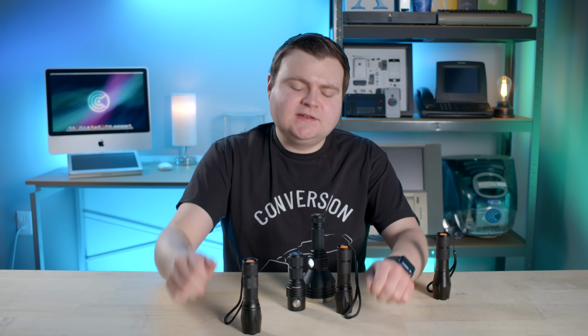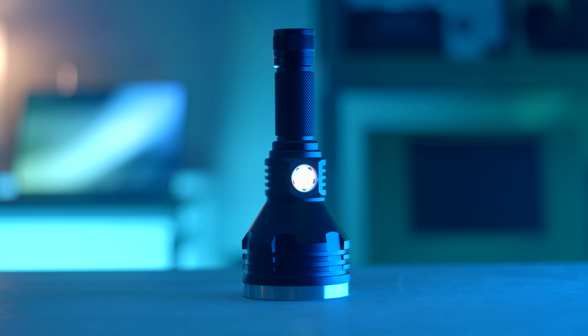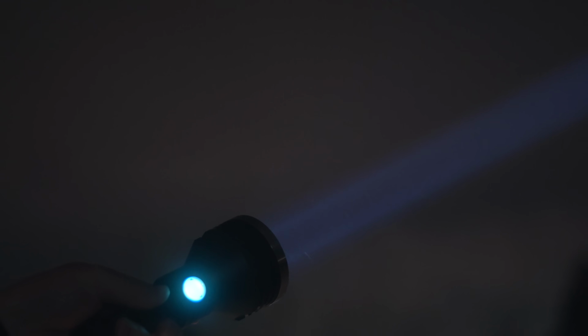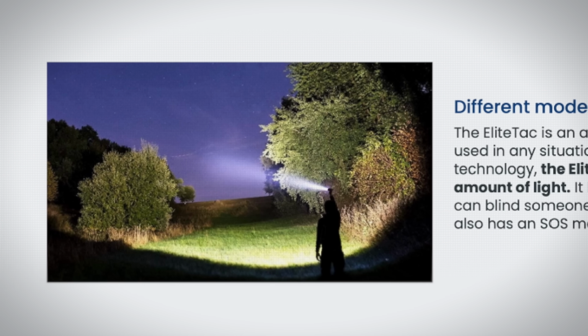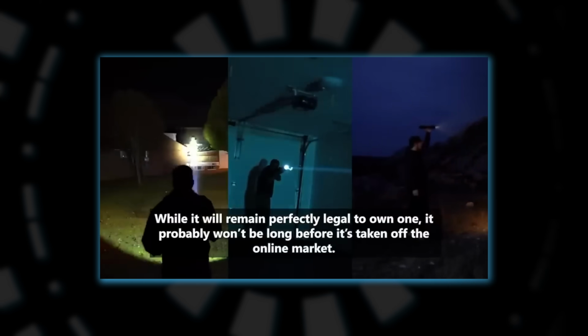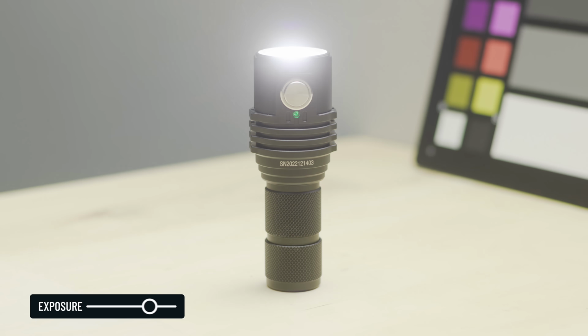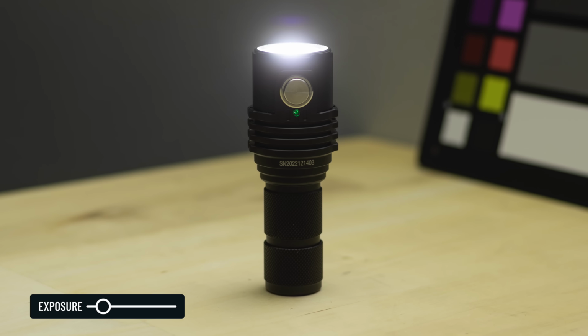So, numerical comparisons aside, let's take these out and look at them in a real-world setting. And this time, I'll add in a Noctagon K1 thrower. The reason I want to add a thrower into the equation is because the way their beams are designed makes them kinda look lightsaber-ish, which could be used as misleading imagery in these phony ads. For this test, we balanced the camera's exposure to the MSO3 in turbo mode.